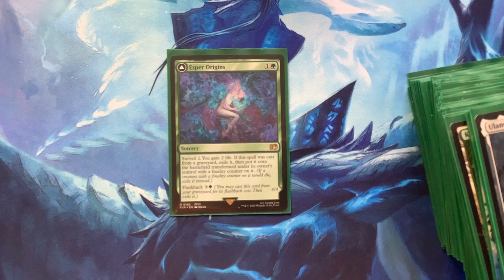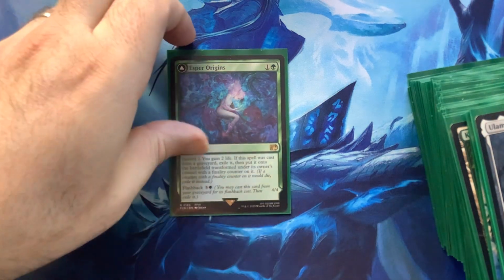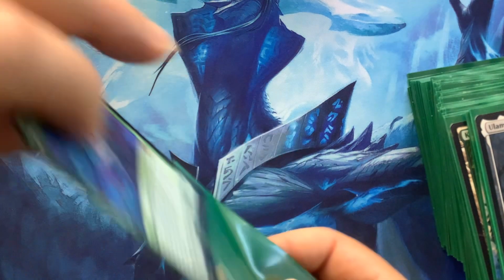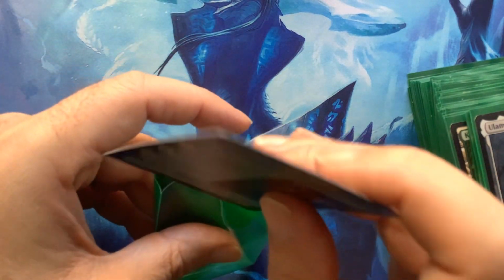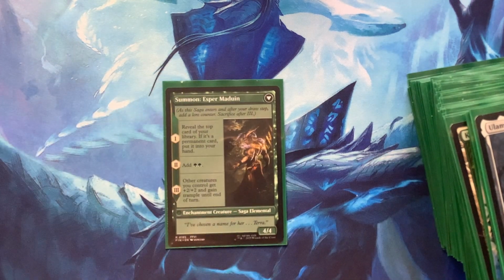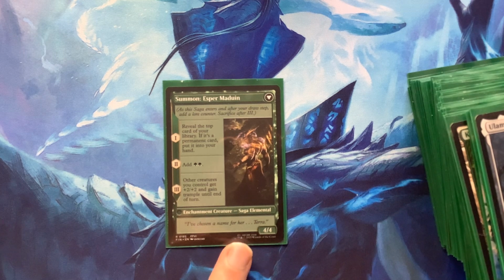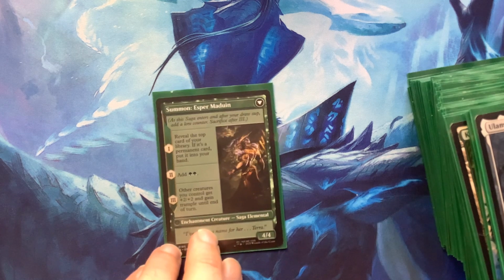It's just like a Surveil 2, gain 2 life, but it's really that flashback. If you can get this into your graveyard, it's really nice value. So for 4 mana, you get it from your graveyard. If you cast it from the graveyard, you get a 4/4, which is really nice. And once again, this gets through our having permanents in our deck other than the Omniscience, one with multiverse, because it's just a sorcery. It only becomes this enchantment creature on the backside.